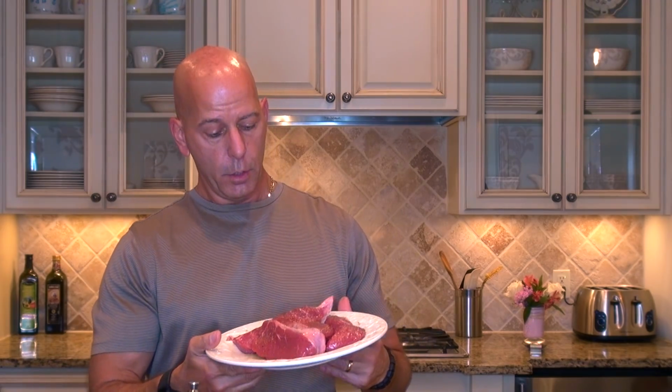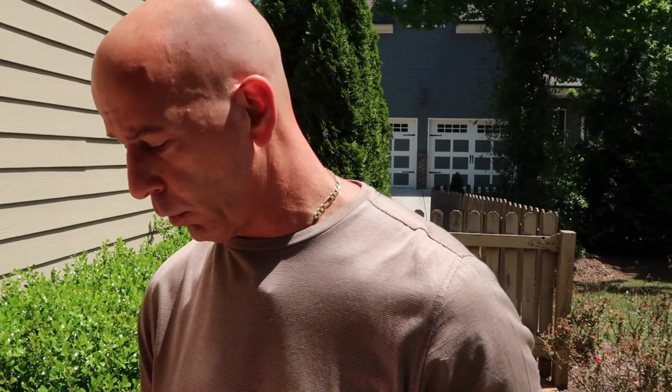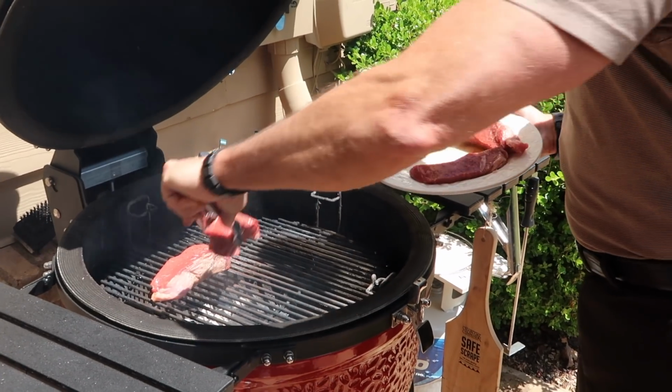All right, so we're going to go ahead and get this out on the grill. So we're going to put this, like I said, about 450 to 500 degrees, and we're going to give it about 10 minutes out there. So let's take it out. All right, so now we're out. We're going to put the steak on the grill. Like I said, the grill is a little bit over 500 right now, but that's okay. So I'm going to put these out there just like this.